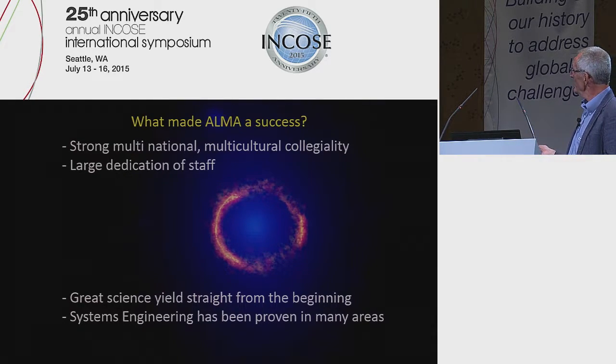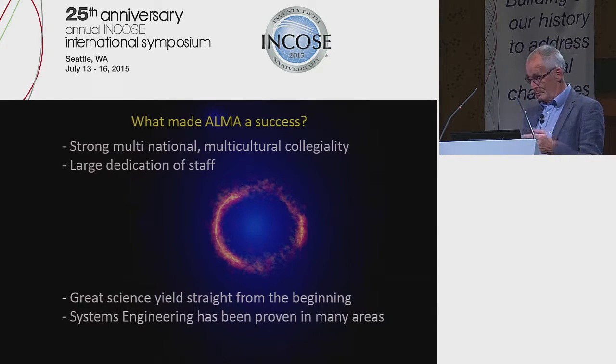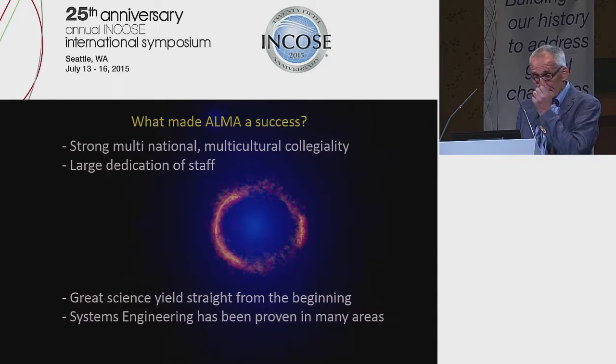But there are ways to model this, the effects. And I don't have the results here now, but you can model this back. It is like a very bad lens, so it's very deformed. But you can model it back to the real form of the shape of the galaxy. So it's a very, very beautiful result.